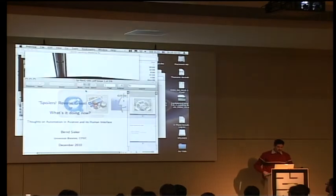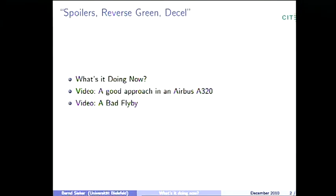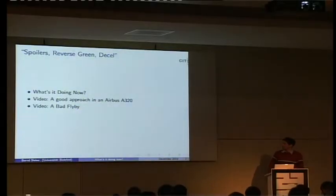Okay, let's get back to the talk, which I'm afraid is a little less spectacular, but might be interesting anyway. So that was it. What's it doing now is the prototypical question that is asked by pilots when the autopilot system is doing something unexpected. So the computer is flying the aircraft, which is called the autopilot, and it is doing something other than the crew was expecting. So what's it doing now?